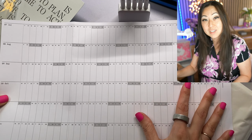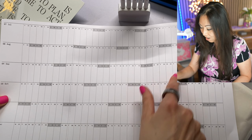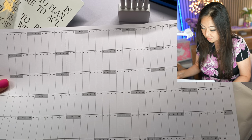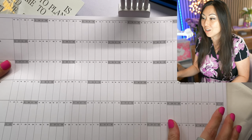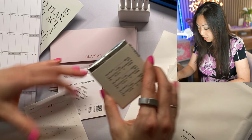And this is a very unique way to do the whole year. And the weekends are grayed out, so you know where they are. And yeah, I like it. I think it's like a new way to look at the year at a glance. So A+ on that.